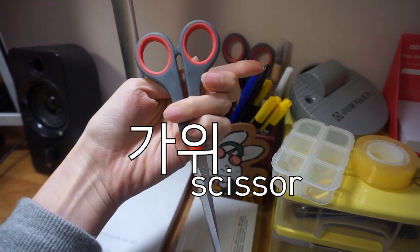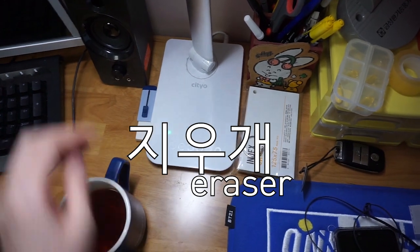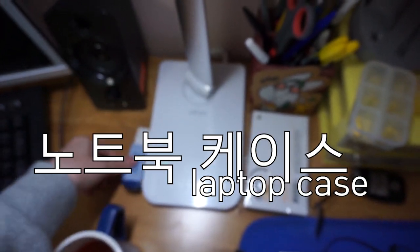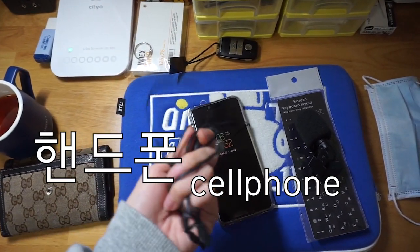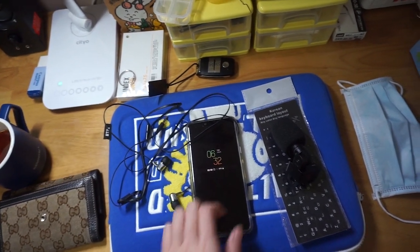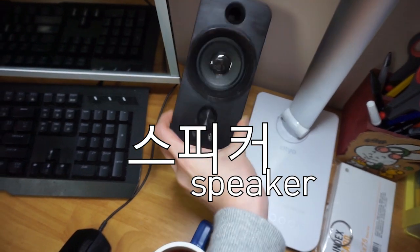가위, 가위. And this is my car key, 차 key, 차 key. And here we have a desk lamp. We call it stand. And a 지우개. And here we have my laptop case, 노트북 case, earphone, and my cell phone, 핸드폰. And here's another mic that I'm using right now to record this audio. And here we have a speaker.